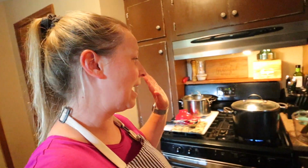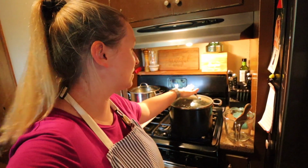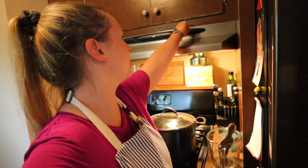So I almost completely forgot, when I'm water bathing, I need water. I need to fill my canner with water once I get these going. So I filled up a pot with some filtered water. It is heating now, not quite boiling, but it's getting hot. So I'm gonna start filling my jars.